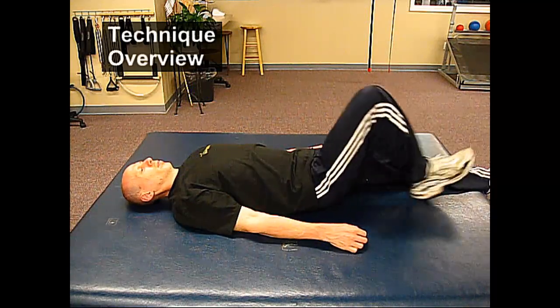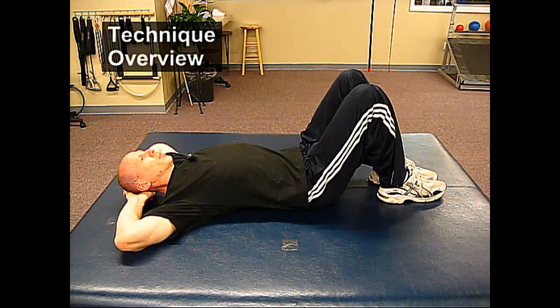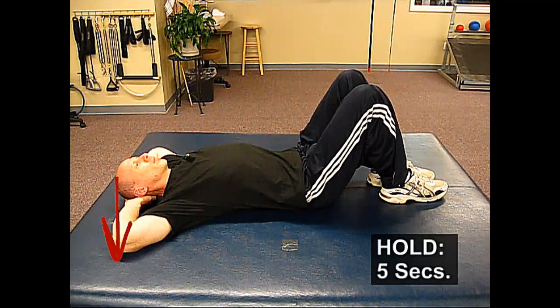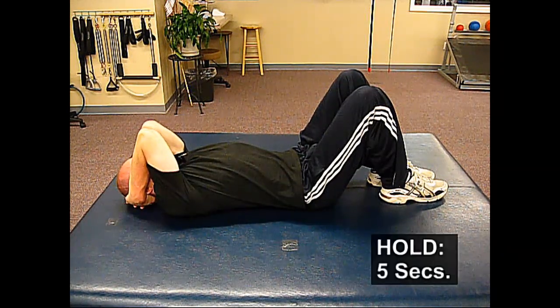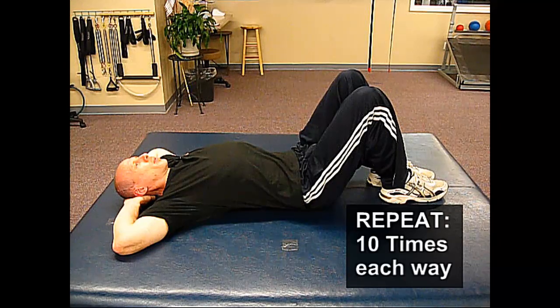Lie on your back with your knees bent and bring your hands together behind your head. Press your elbows down into the mat with about 30% effort and hold this position for 5 seconds, and then bring your elbows as close together as possible for 5 seconds before coming back down and repeating. Try 10 times in both directions before moving on.